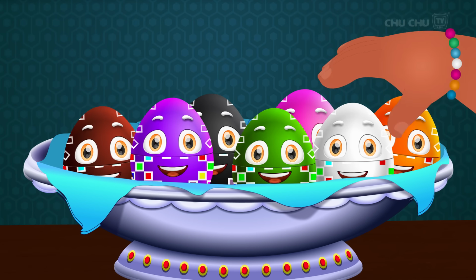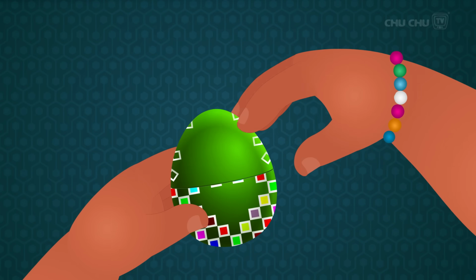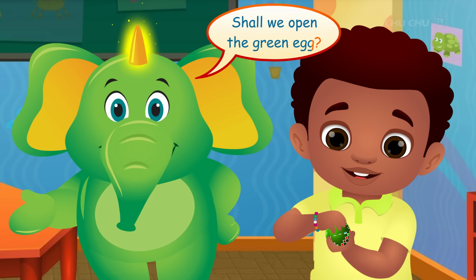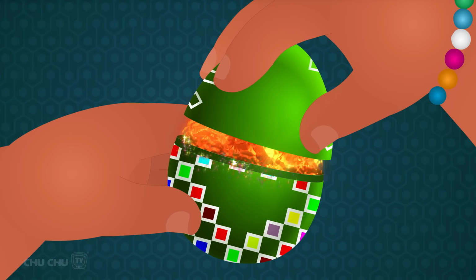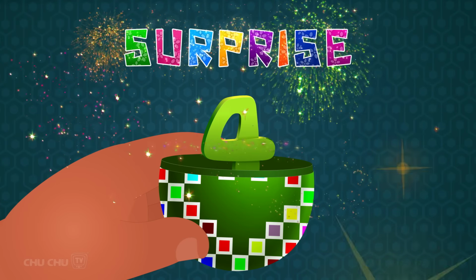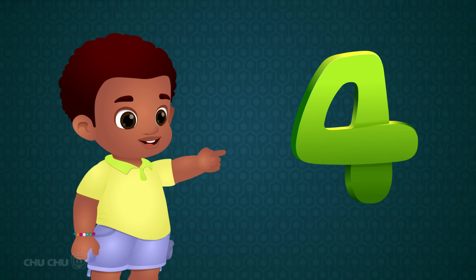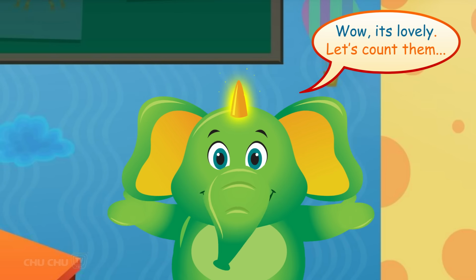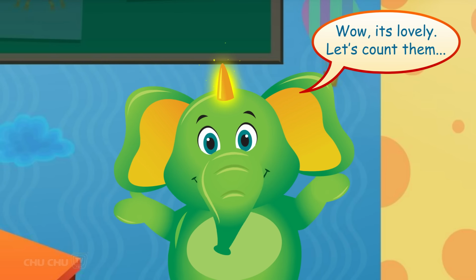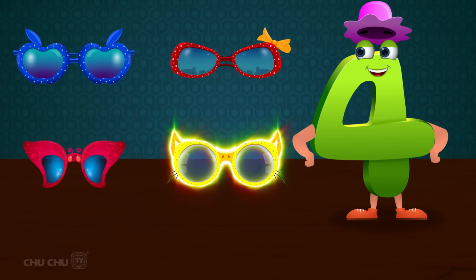Pick me! Shall we open the green egg? Open, open, open, surprise! It's number four! Four! Hi! Wow, it's lovely! Let's count them. One, two, three, four.